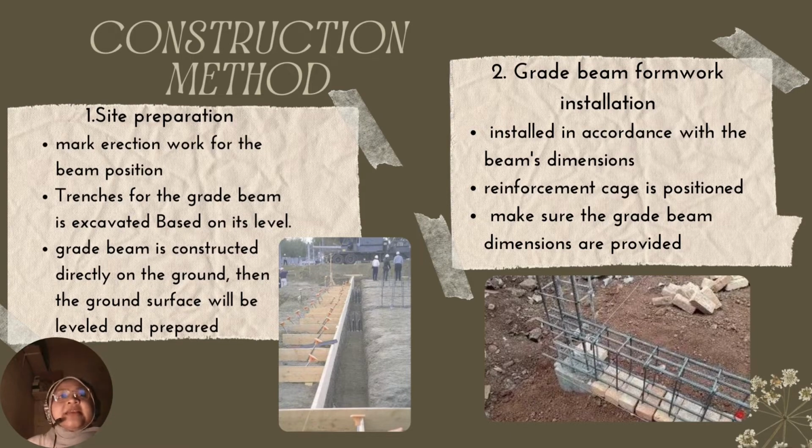Following that, either the reinforcement cage is positioned on the flat sawing brick before the side shuttering is fastened, or the form is positioned on one side before the reinforcements are installed. The formwork construction would be comparable to that of a conventional beam if the grade beam was built above the ground. Therefore, shutter must be installed on the grade beam bottom and both sides.